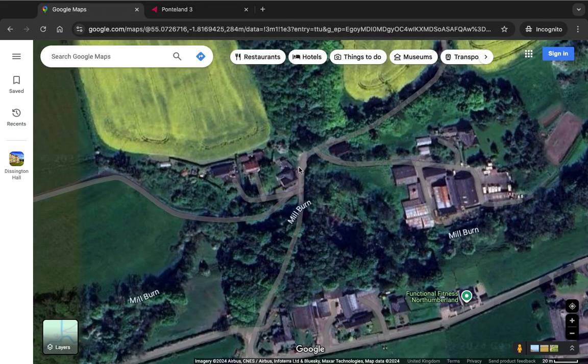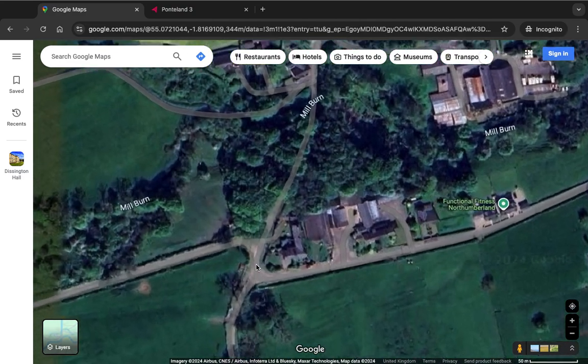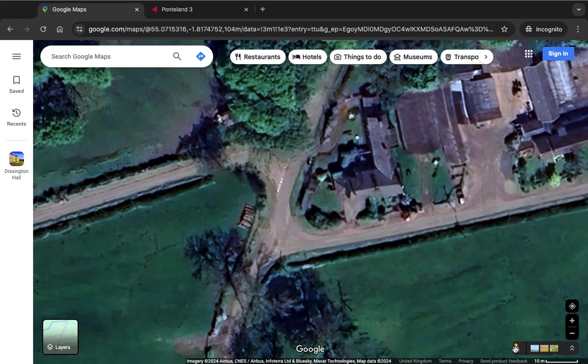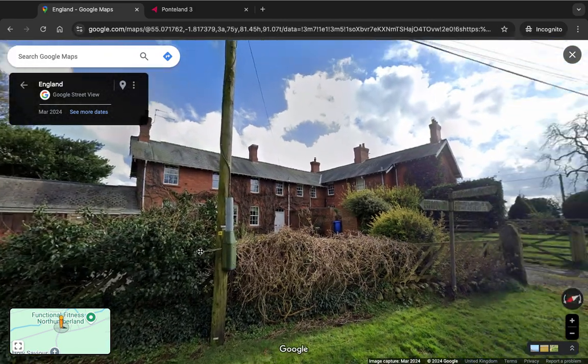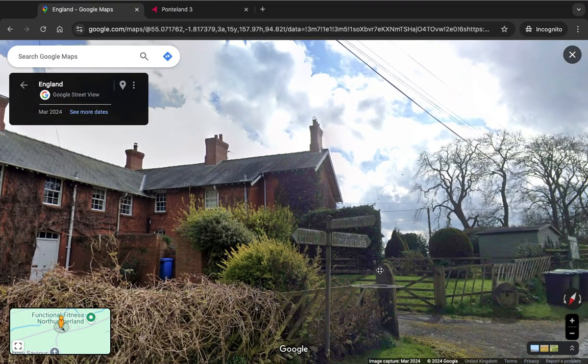And then, yeah, you get into Milbourne. And then we actually stopped here for some lunch. So there's just near this nice big house. You can see the signpost here: Stamford and Belsey, Kirkley, Ponteland, and then 12 miles from Newcastle.